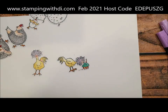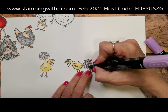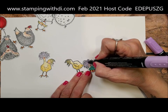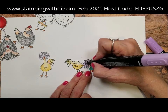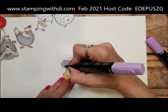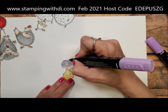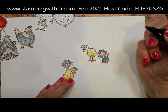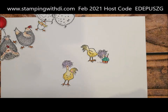Because they will run out, like, they usually don't make it till the end of the catalog because people know, oh, I need to get these In Colors before they're gone. So if you need a refill for your ink pads, not Purple Posy, but like the other ones, just make sure you grab them. During Celebration is an awesome time to do that because not only are you making sure that you have your In Color refills for when they're gone for good, you are also earning your Celebration items. Okay. And now the dark Highland Heather to finish them off.